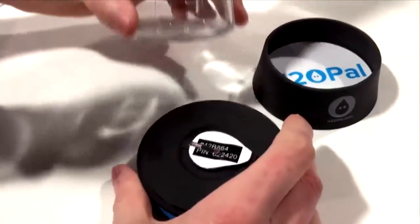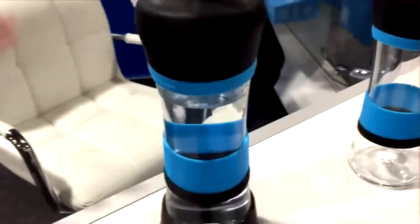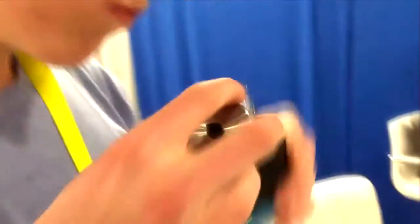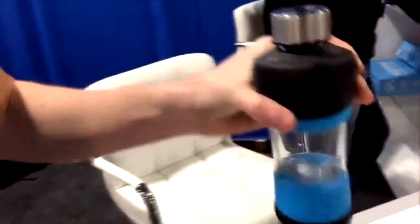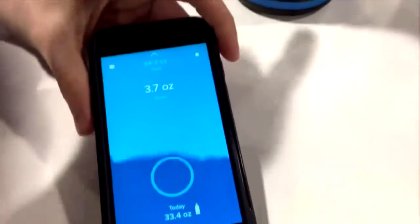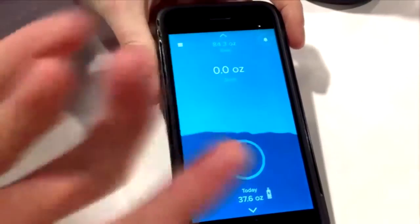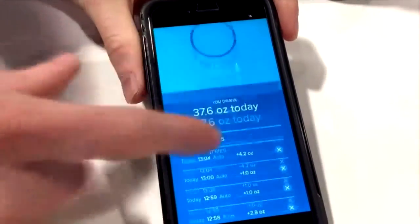There we go. There's the disc for the device, and then the cap where it said H2O Pal. So he has a full bottle of water right there, and he's taking a drink from it. Tasty. I was completely parched at that point, so he's just drinking water like no tomorrow. But anyway, that basically is what that is, a really cool wearable drink device. They all come in different shapes and sizes, which was pretty cool.